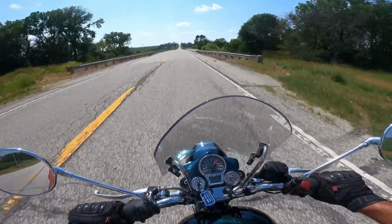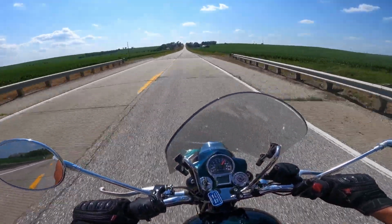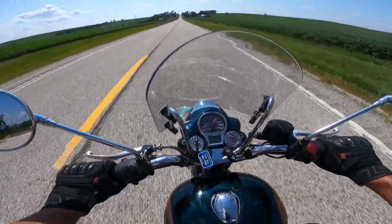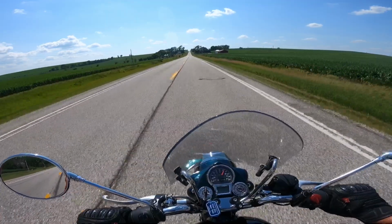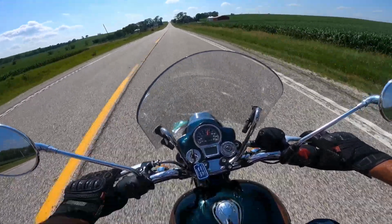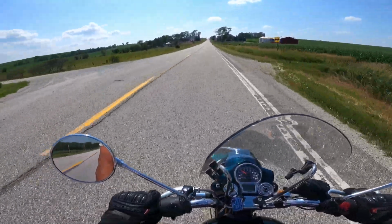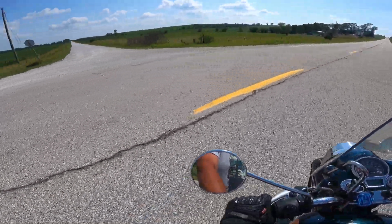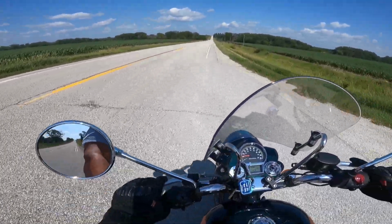The 350 Royal Enfields are just the most well-behaved motorcycles out there right now. So predictable, so easygoing, maneuverable, ultra low center of gravity. I can't say enough good about them. I absolutely love mine. I think that windshield is nice. That did very good on the road here. Look at this, just spins right along. Like a dream, like a dream.